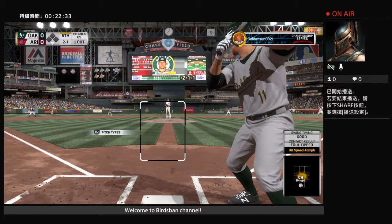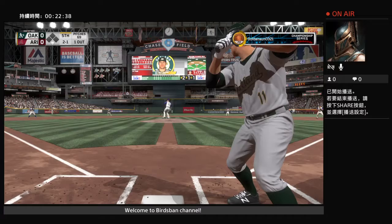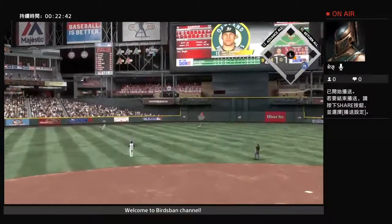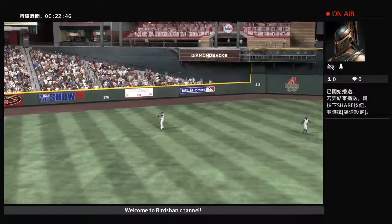Had him guessing that time as he's barely able to foul it away. Hitter's count now. Here's the 2-1. Lifted the other way out to left center. Stanton has a read on it. Makes the play, and there are 2 gone now.